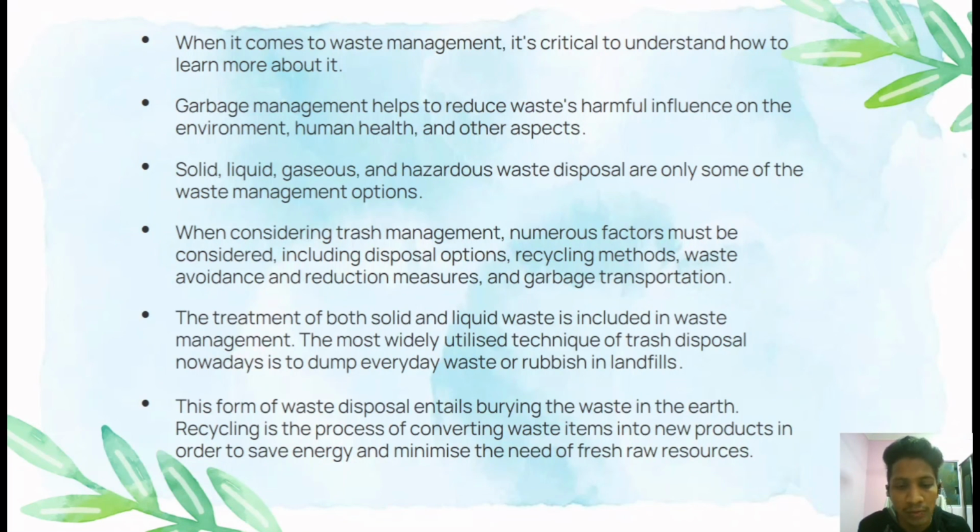Recycling is a process of converting waste items into new products in order to save energy and minimize the need for fresh raw resources. Thank you.